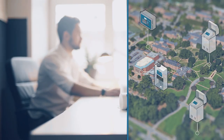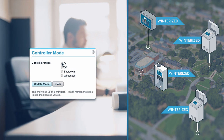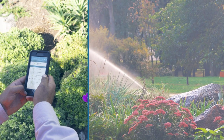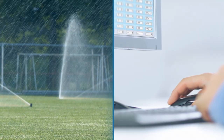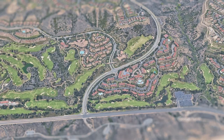Increase organizational efficiency. Customers love WeatherTRAK because no other solution allows them to manage so many controllers, stations, and sites with such ease, remotely, from anywhere. From running stations while on site, to adjusting runtimes on thousands of stations at once, WeatherTRAK saves hours of tedious labor and hundreds of trips to site locations.